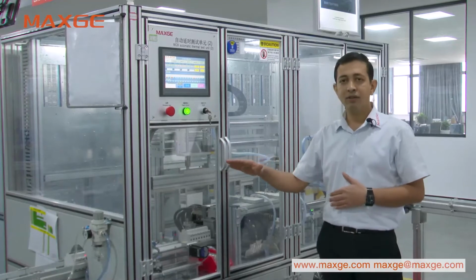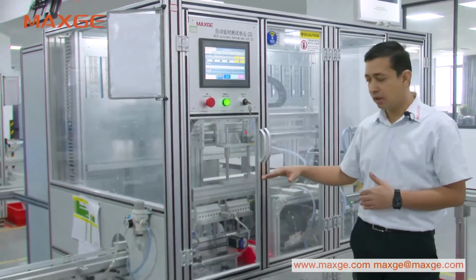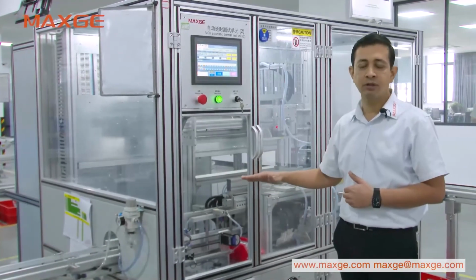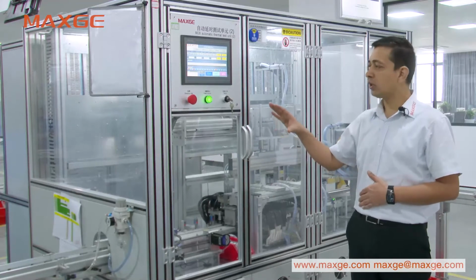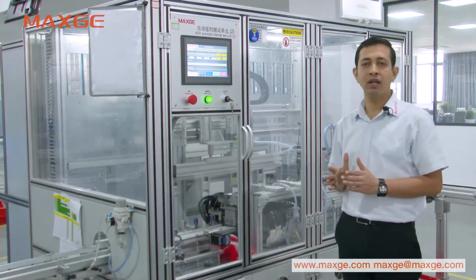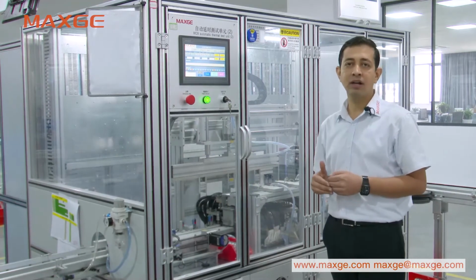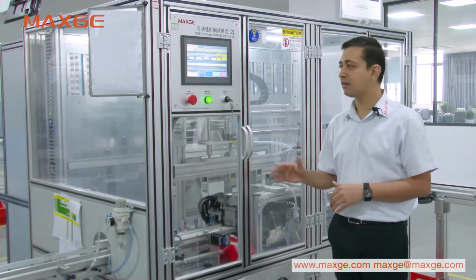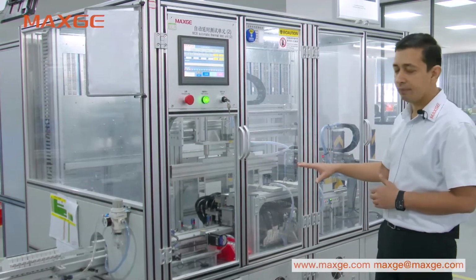So we pass a certain amount of current, because this is a C characteristic MCB, wherein a current of 5 to 10 In has to be passed. At 5 In the MCB should not trip. At 10 In the MCB should trip within 100 milliseconds. This is what the standard says. So this machine does the magnetic testing automatically.